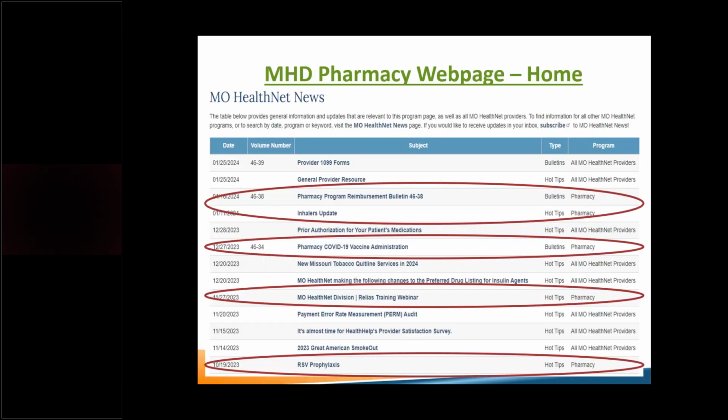So if you were to scroll down, we're still on the pharmacy home page. It has a section where it's just HealthNet news. What I'm showing you on the screen includes all different program information, but you can see I have circled in red specific pharmacy relevant information. So you have bulletins, different hot tips. You can scroll through. It's got all kinds of information from multiple quarters.